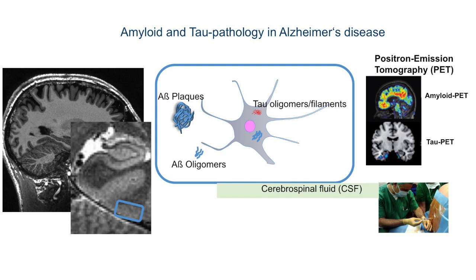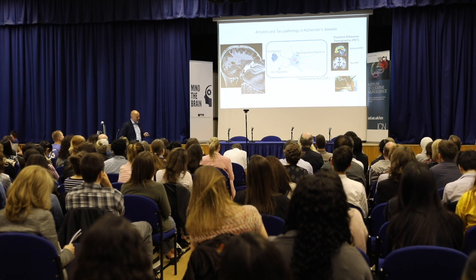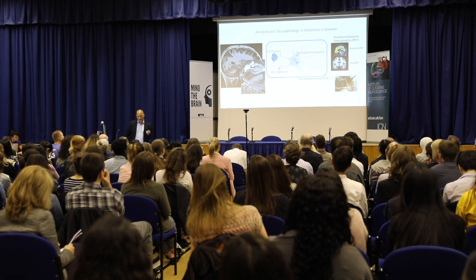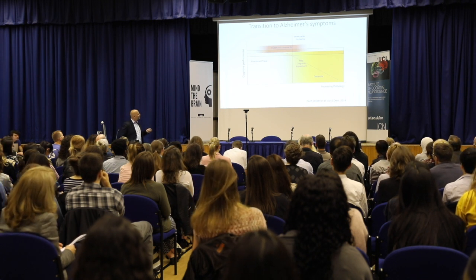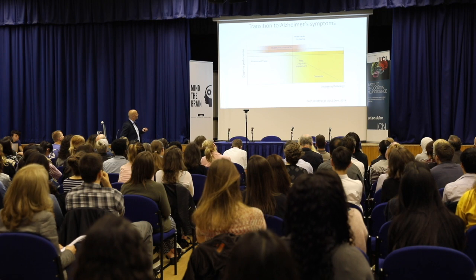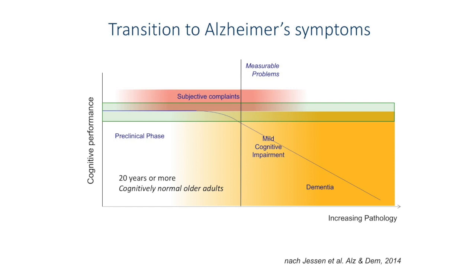But you can also do a positron emission tomography. So we have meanwhile been able to actually create radioactive substances that bind to these toxic species. And then you can visualize where in the brain you can find that type of plaque, or where in the brain you can find these types of tau proteins. And with that type of information, we are just now starting to understand how cognition changes, as there is basically a gradual accumulation of these changes in the brain.